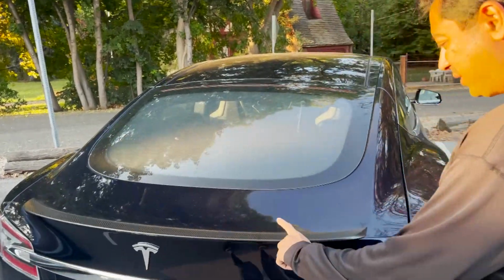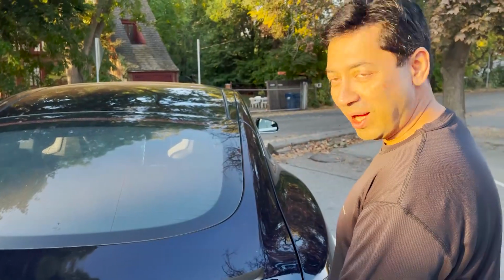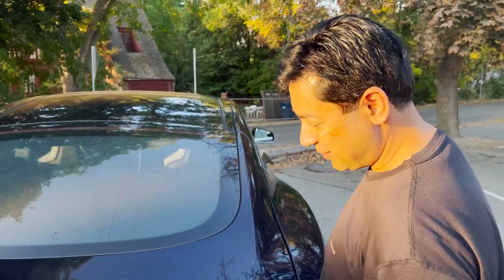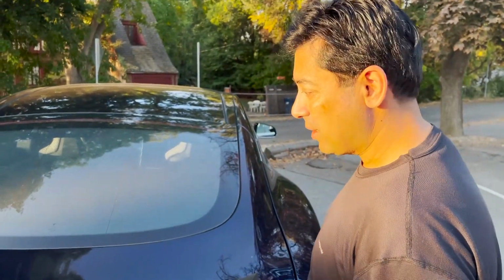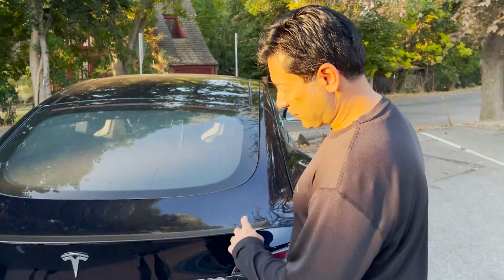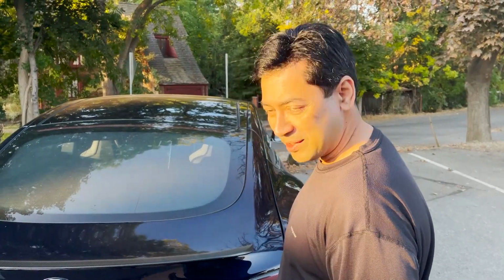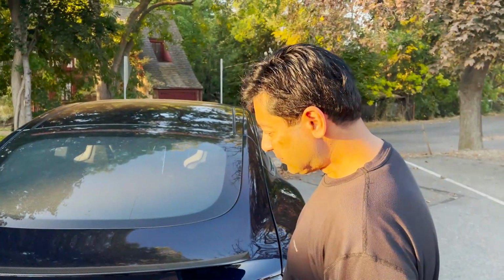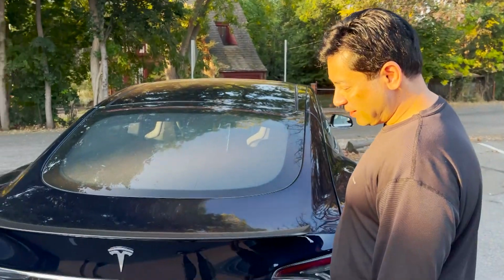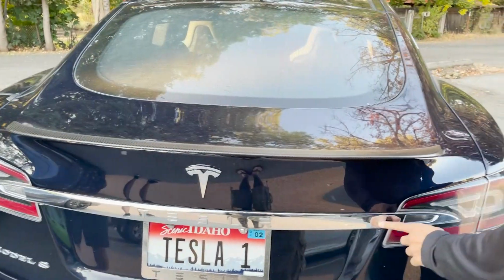Spoiler, this is not the original spoiler on this car. The original spoiler was a gloss finished spoiler. So did you cover it? Did you wrap it? No. Just a separate one. They replaced it at some point because it was starting to show some blistering from the epoxy. And that was replaced by Tesla? It was replaced by Tesla. Okay. This piece of trim here that has the raised lettering is also a replacement part.